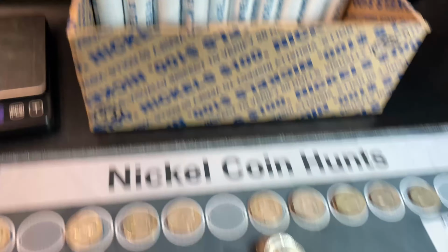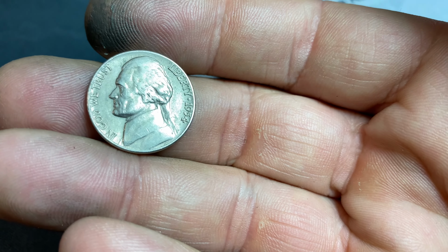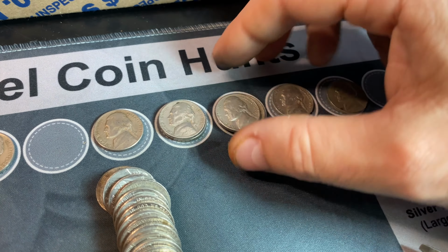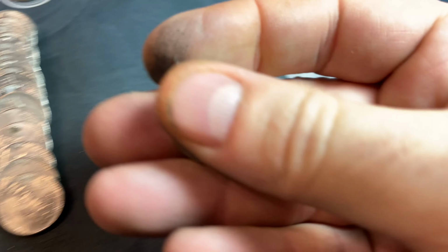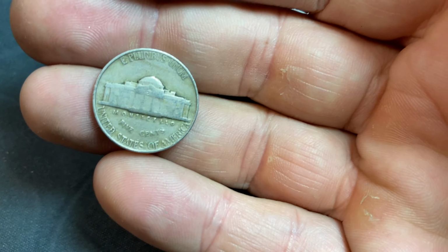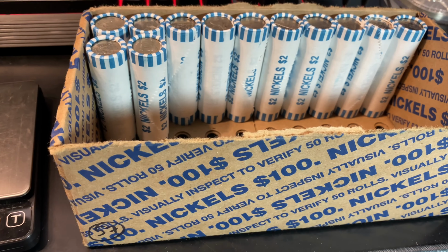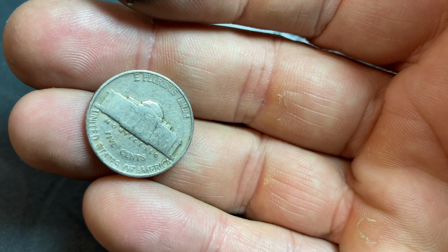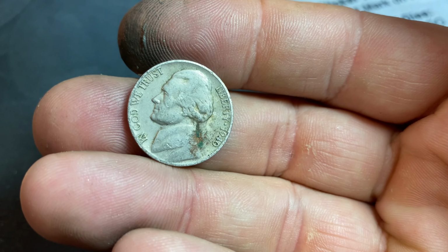Roll 36, and we have our 3rd nickel from 1954. Pretty nice one too. And it's also a 54 Denver. Roll 37, another nickel from 1947. And it is from Philadelphia. Roll 38, another nickel from 1941. Philly. Roll number 42. Another 1940 nickel.